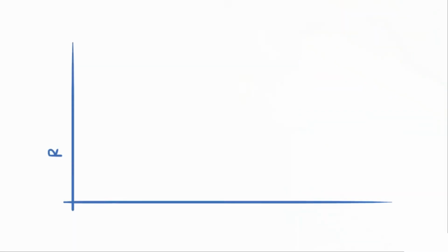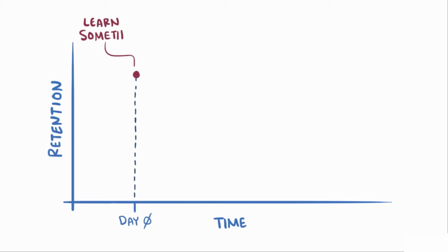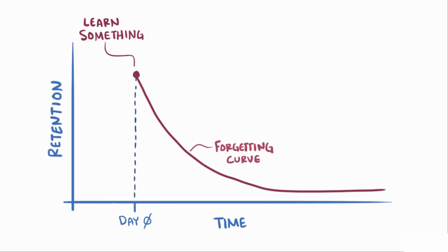One evidence-based way to better remember what you have learned is through spaced repetition, or spacing out your learning and practice of new knowledge or skills. Here's how it works. Say you plot your retention, or how much you remember of something, versus time. Now you learn that something on day 0. Without reviewing it, the forgetting curve will look like an exponentially decaying curve.